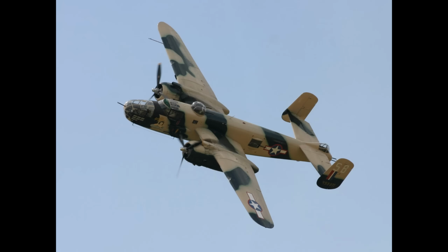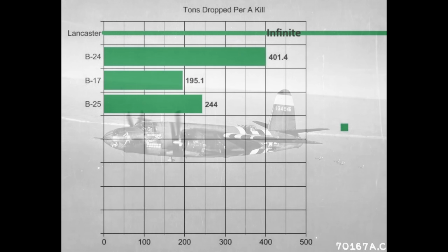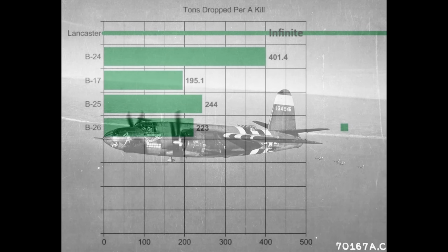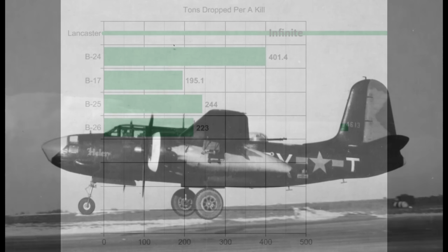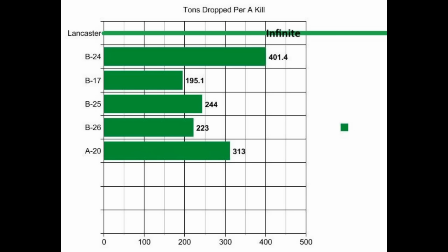Next up, we have the U.S. medium bombers. B-25 Mitchells knocked out 10.5 ski sites and used 244 tons for each one. The Martin B-26 Marauders knocked out 26, using 223 tons per A-strike. U.S. A-20 Havocs scored 4 A-strikes, using 313 tons of bombs for each one.